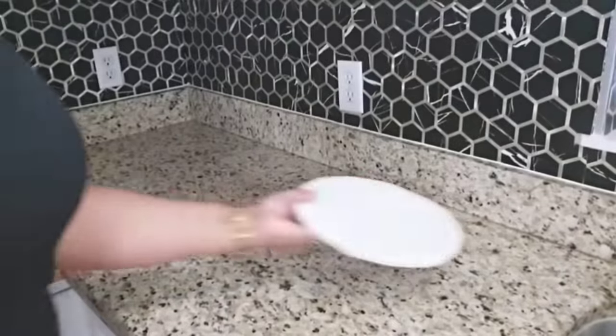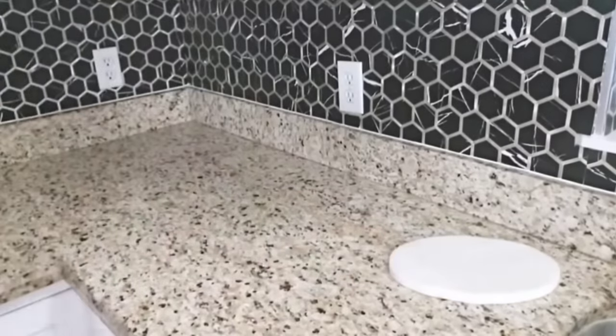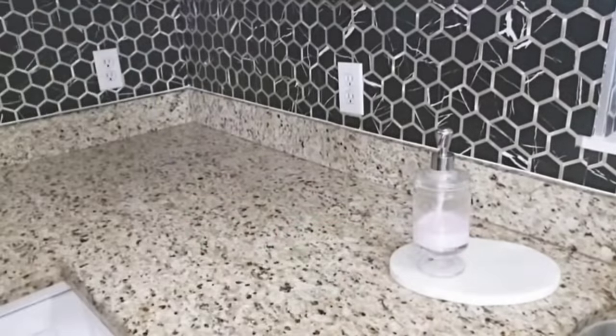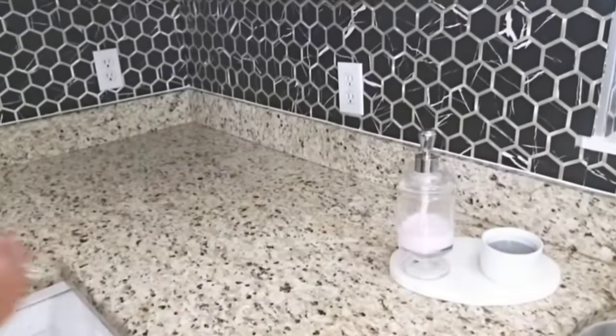So before I share with you the reveal of the entire backsplash, I'm going to set out some necessities, as well as a little home decor in my kitchen.